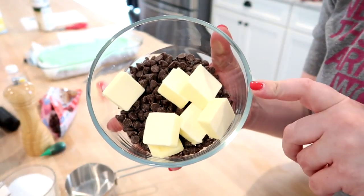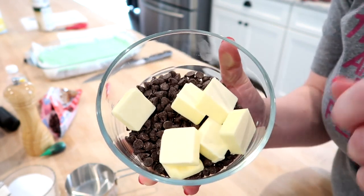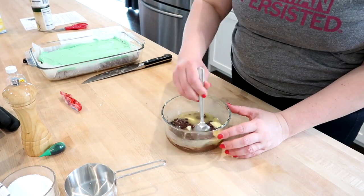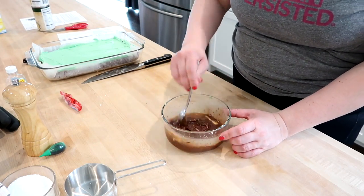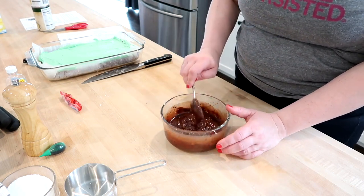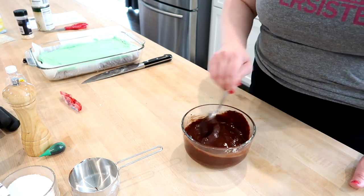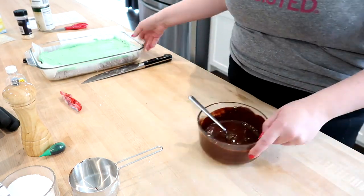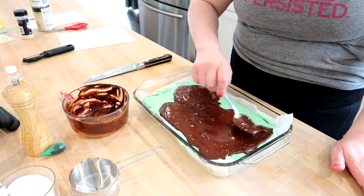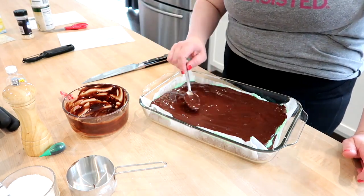All right, so in this bowl, I have a cup of chocolate chips and 6 tablespoons of butter. I'm just gonna heat this up in the microwave until it gets hot, and then I'm gonna stir it together and melt it. This is kind of like a ganache that goes on top of the brownies. So what I normally do is heat this up at 30-second intervals until it is melty enough to be able to stir everything together. It does take a little bit of stirring to get the butter incorporated with the chocolate, but once that's done, go ahead and pour it on top of the frosting. Spread this really carefully, otherwise you will make a mess with the frosting underneath. And then just pop this in the fridge until it hardens up.